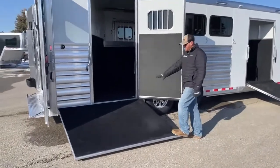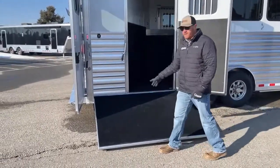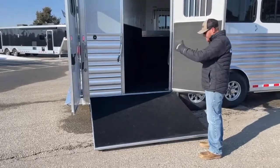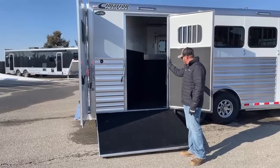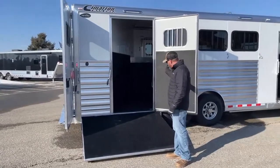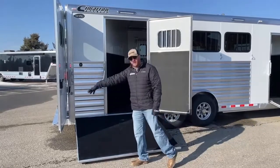Nice big wide ramp. We actually extend past the rear door. The reason why is you have to think about how horses are naturally going to come out of this trailer. They're not going to come right out at a 90 and come right down this ramp. It's naturally going to take them down. So when we extend this, they're not falling off this ramp.